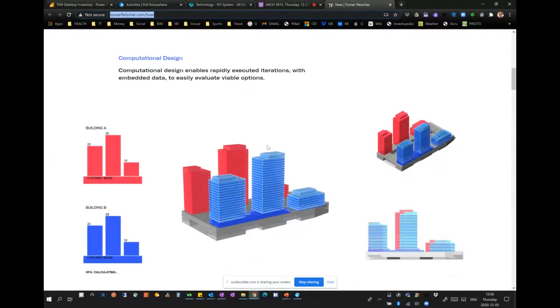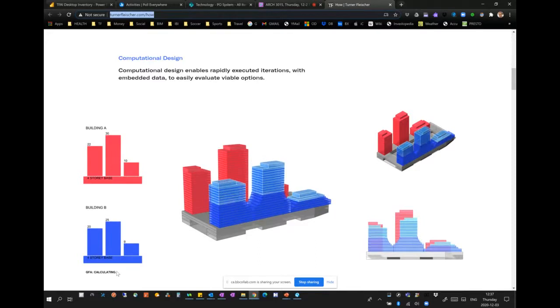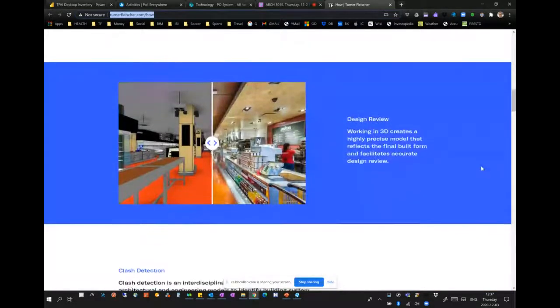Here's an example of a quote: simple computational design, the front end of design. What can we do? How big of a podium, how high should these high-rise buildings be? What's the effect on the calculated gross floor area, or GFA? Let's make a decision. Is there something we want to optimize? We can further analyze it and actually get something going on this. So simple in concept, pretty rich in data definition, and then it appears.